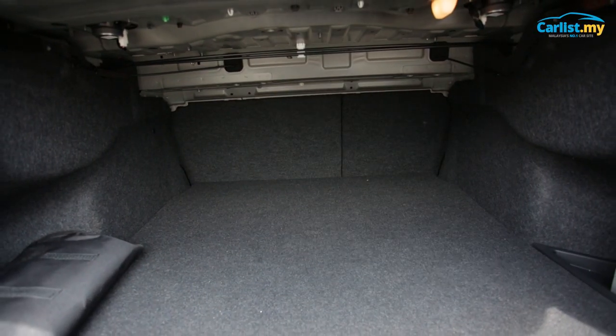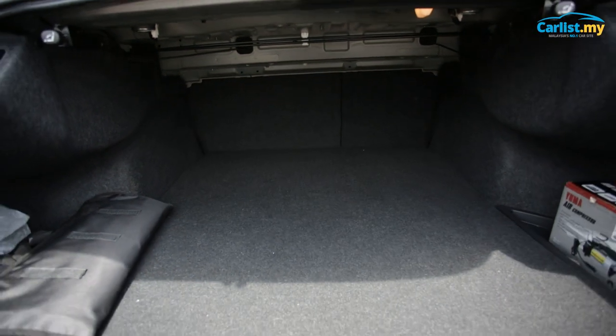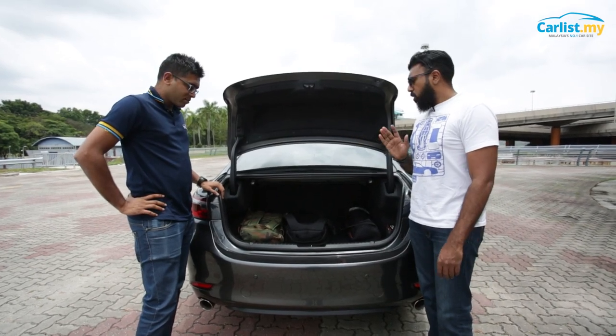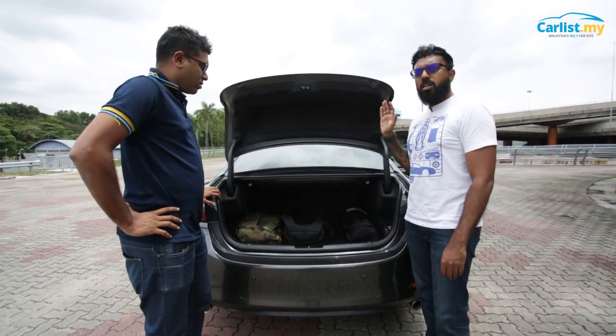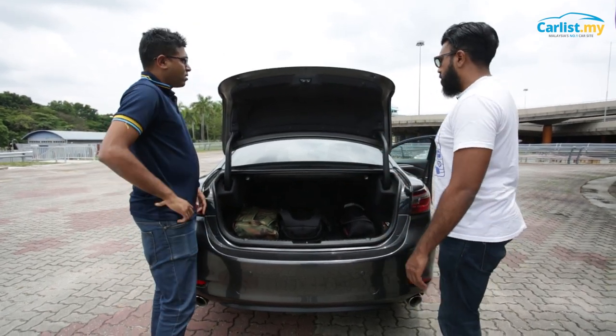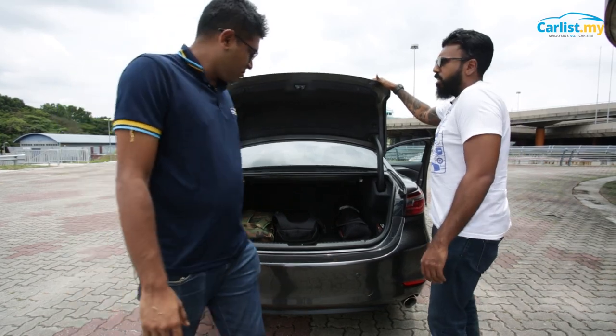Space-wise, the aperture is okay. I suppose if you had the biggest luggage, it's just to go in. Definitely more than enough space. 480 liters of usable practical space in the Mazda 6 sedan. So we're going to check out the Camry after this. Yes, definitely. What space do they have? I don't know. We'll find out.